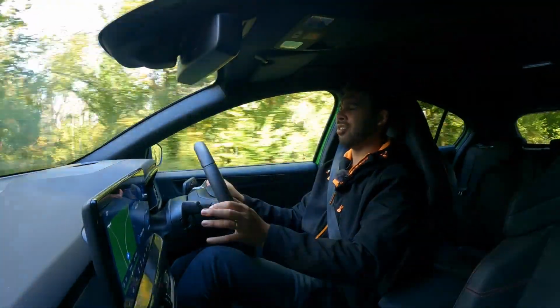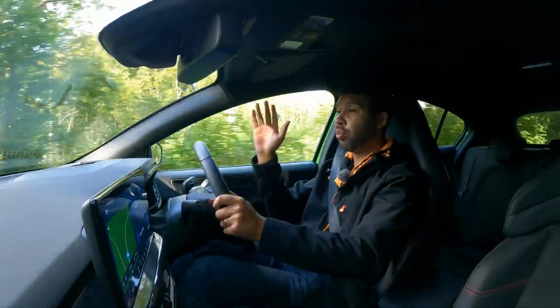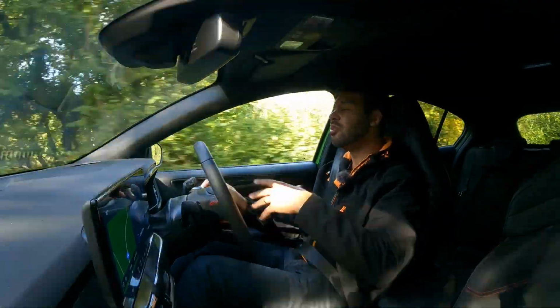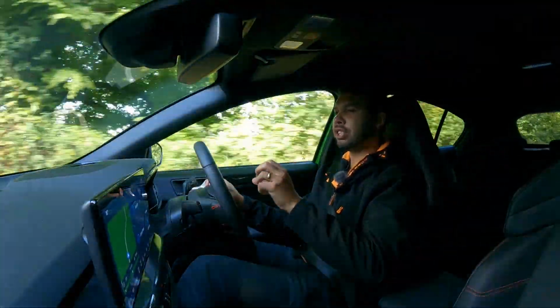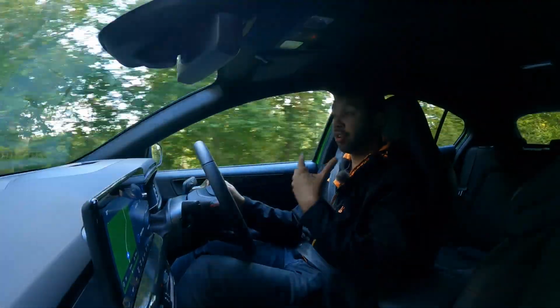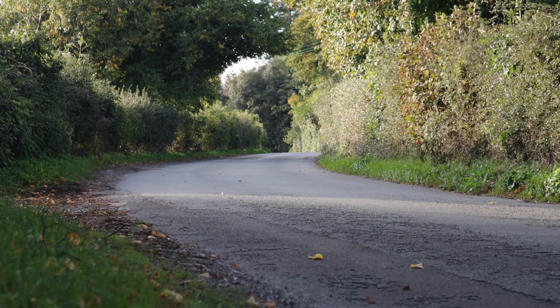Tickle the accelerator and the ST is ready to propel itself towards the horizon, and the performance is really, really strong. Okay, the 2.3 litre engine perhaps isn't quite as aggressive or as spiky as the 2 litre unit in the i30N, but it certainly holds its own.